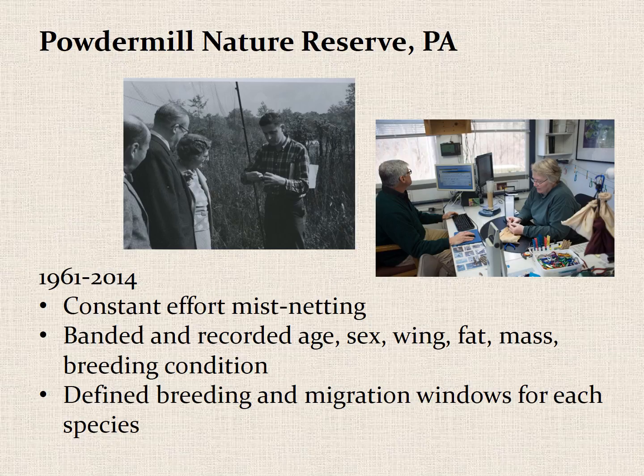At Powdermill Nature Reserve, we operate the banding station much as it has been for more than 50 years. Hopefully many, if not all of you, are familiar with the program there. We run about 60-some nets during migration. It's a constant effort banding station that operates year-round, so we're banding all year, spring, summer, fall, and winter.